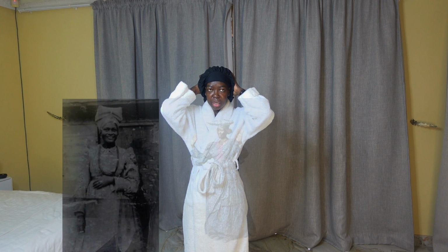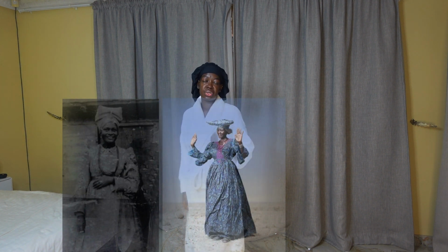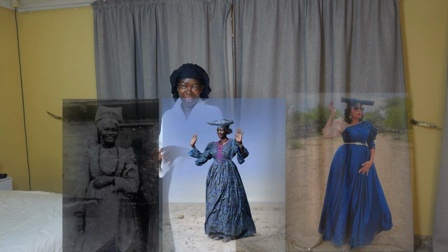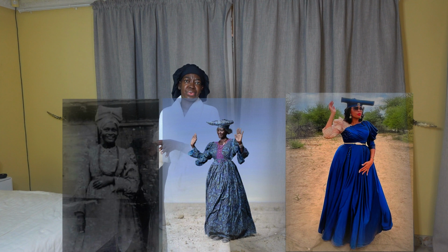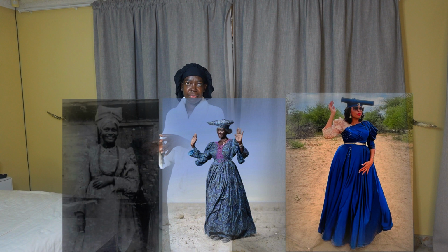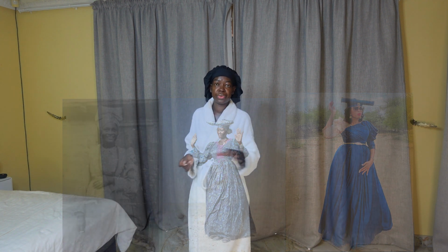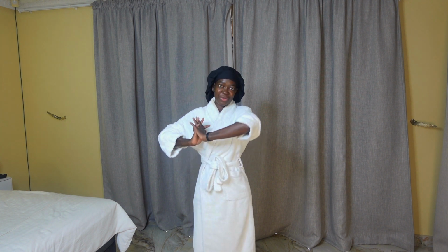Initially, the headgear or the shikaiva was really short compared to what it is today. And you can see from what it is. And this is my grandmother, by the way. Isn't she lovely? Beautiful, right? So this is really how the dress was worn at the time. You can see the shikaiva is really short, and you can see also the dress. And then you can see how the dress has evolved over time. So it's worn with pride, and it's also worn in honoring of the people who died during that genocide. So that's where it comes from. So let me start wearing the dress.